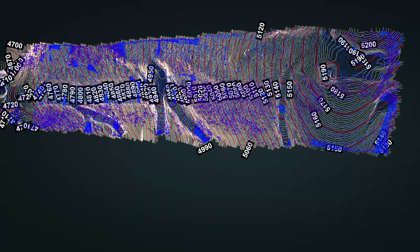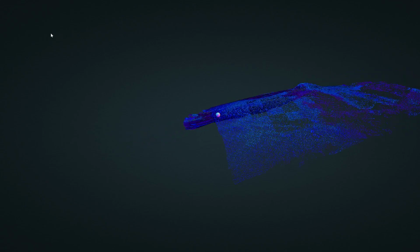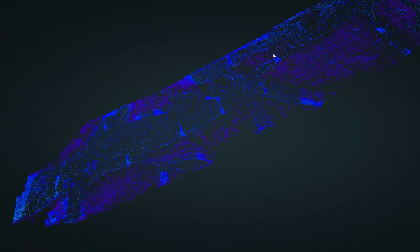Take those contours off. This is just the ground. This is how we generate the contours here. It's just the ground level here. You know, say we're not happy with the contours. I can take these ground points and give them to my brother, and he can generate his own contours. So yeah, this is a good looking data set. We're really happy with how it came out. Definitely one of the biggest flights we've done.